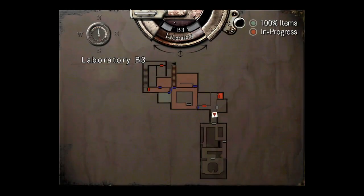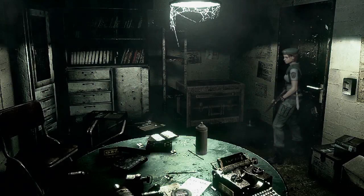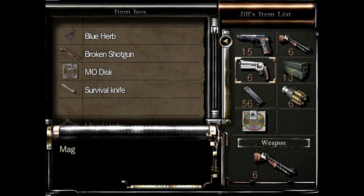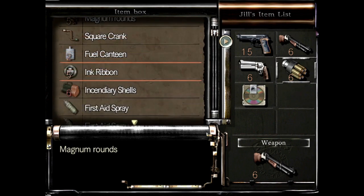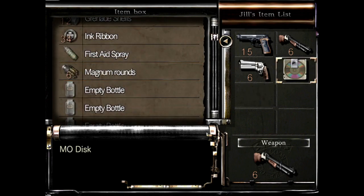I passed right by a room, and I think it's a pretty important room. And you'll see why, folks. A save room with an item box. All right. Well, I guess I might need the MoDisc. I'm going to put this away, though, create some space here, and pray to God that I don't need more ammo than this. But I don't think I will. I'll hold on to the MoDisc.